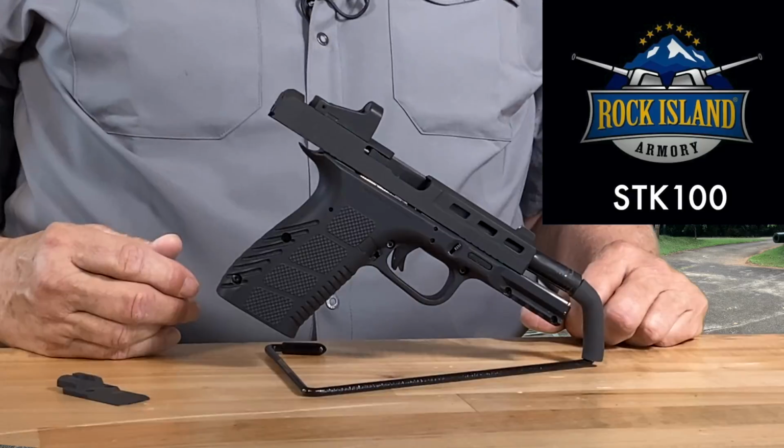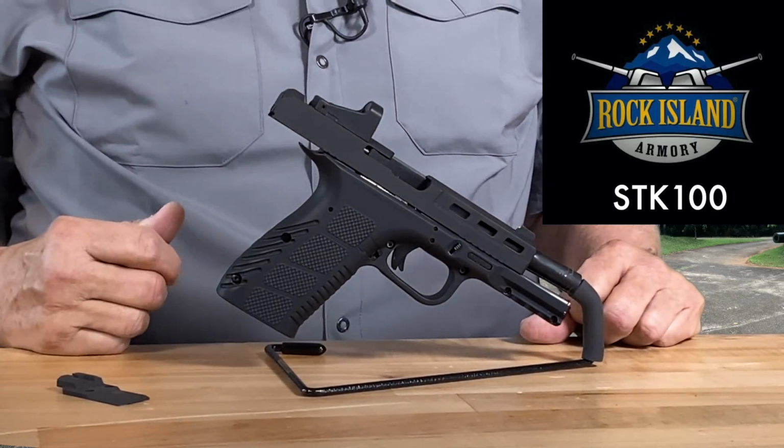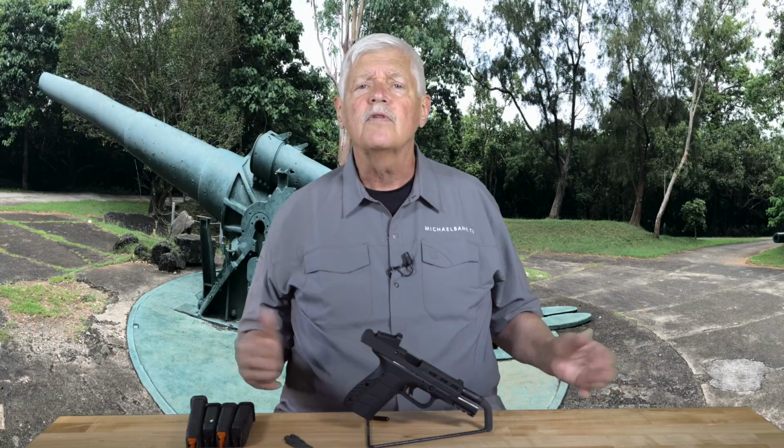Well, today we've got something really, really neat. What we have here is a gun that was born to run. You haven't ever seen this before. It is from Rock Island Armory, Arms Corps, and it is an STK100, 9mm 17+1 striker-fired gun that Arms Corps has been working on now for a couple of years.